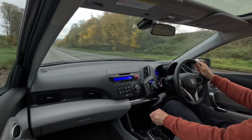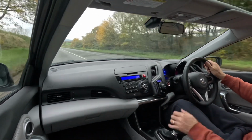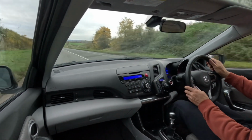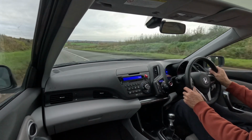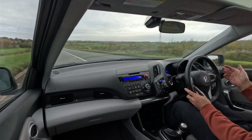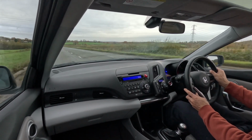And then we come inside. It just carries on with the CRZs. The first things you notice when you get in, you're in something very different, but not just for different sake. It's stylish, it's beautifully put together, as Hondas always are, but it's so refreshing to look out on a dash that doesn't conform to the usual manner of doing things.